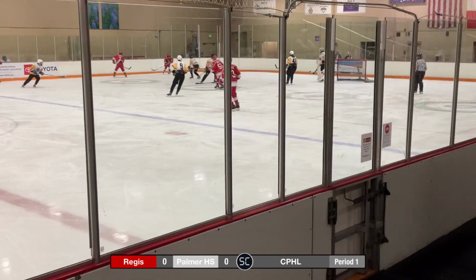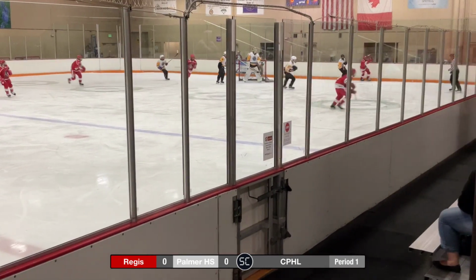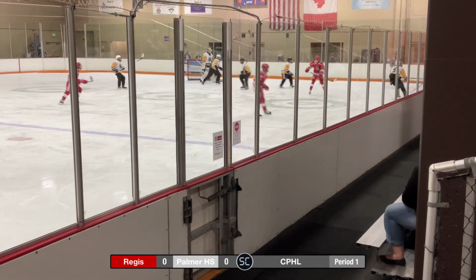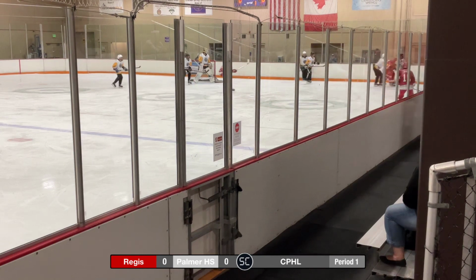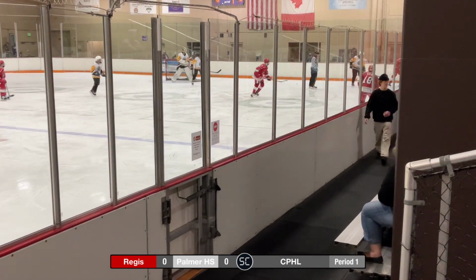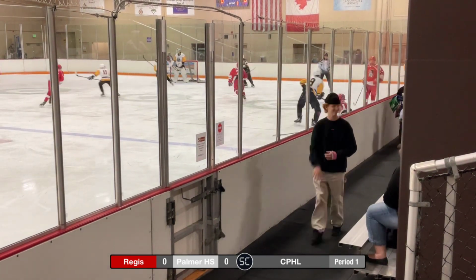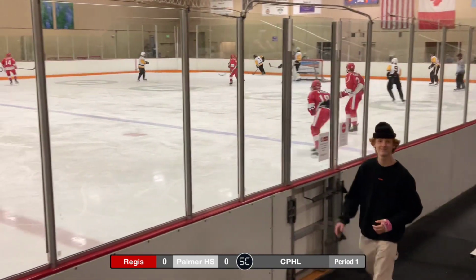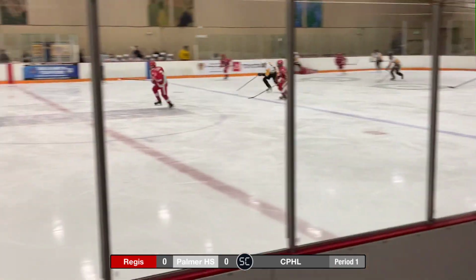Up to the point. Lynch puts it back down low. Up the near boards. Still working down low. I like that effort. You see Wiedemeyer jump back to cover the point. A little high hit, no call. Boy, elbows up, huh, Mike? Well, there's a safe way to hit, and then there's that.